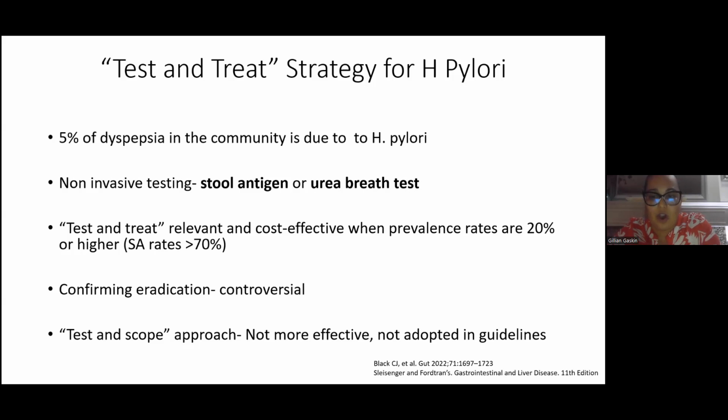There is another less common approach to perform an endoscopy on patients who have confirmed H. pylori on non-invasive testing. This is the so-called test and scope approach. The rationale there is that you're more likely to pick up pathology in a patient who tests positive for H. pylori. But over the years, this approach has not been found to be more effective, and it's not currently adopted in guidelines.